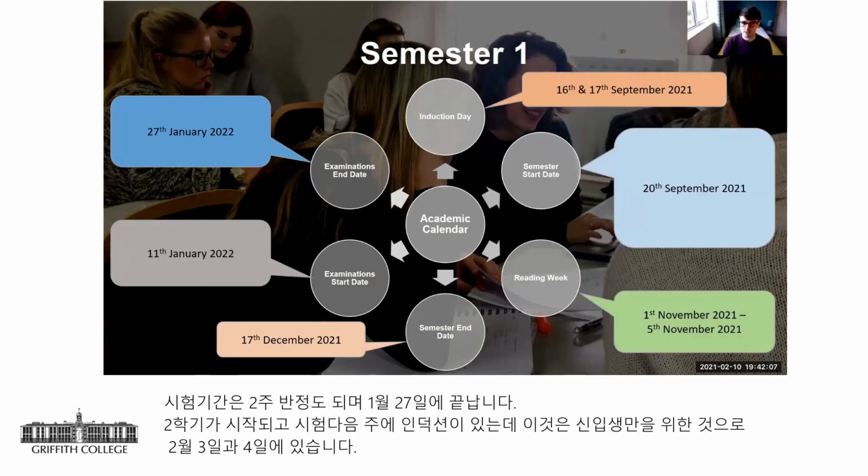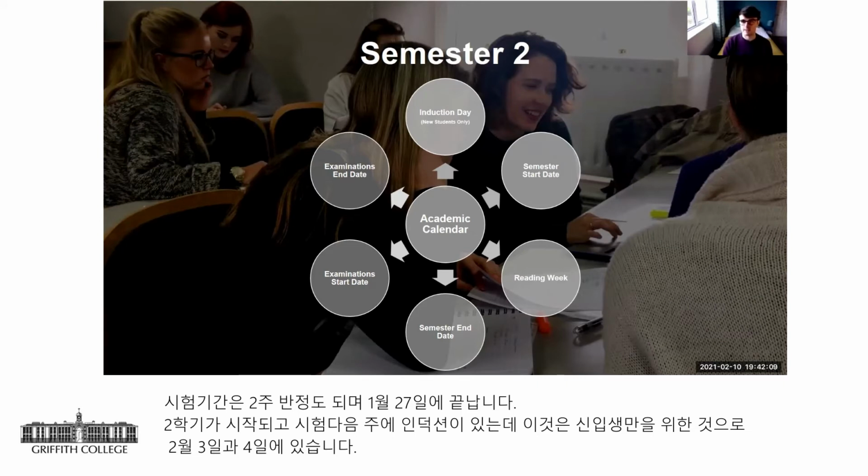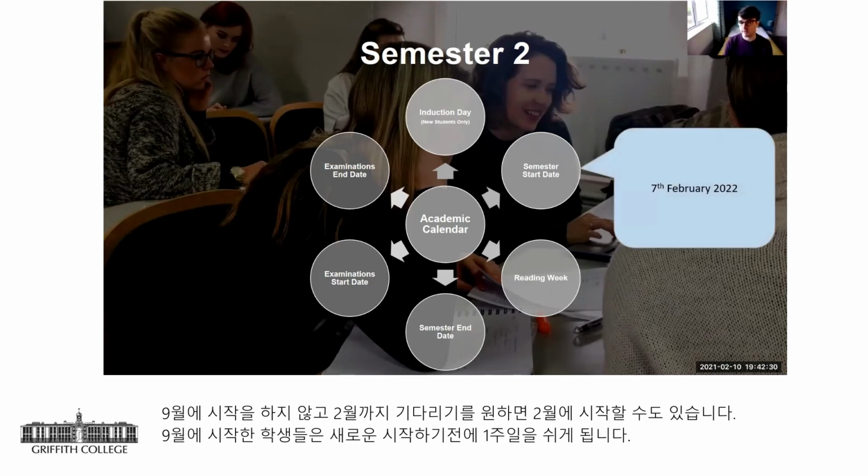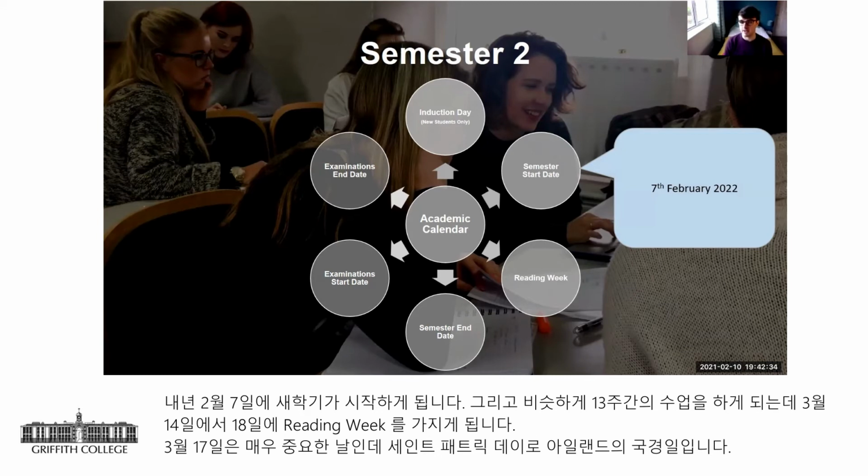And then for semester 2, only for new students, the induction will be the following week after exams, and that will be the 3rd and 4th of February. So if you decide that you don't want to start in September and you want to wait until February, you can start in February as well. But if you do start in September, you have a week off before the semester start date. So the semester starts on 7th of February next year.